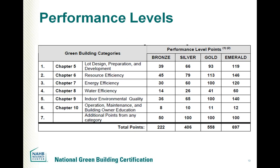So this is a little bit of a complex slide. I'm going to spend a little more time on this than I do some of the others. This, more than anything else, really describes the standard and the program. So if you were to look down the column, what you'll see is those 6 categories of green building practices that I mentioned. And as you look across, you can see the 4 levels for certification: bronze, silver, gold, and emerald.